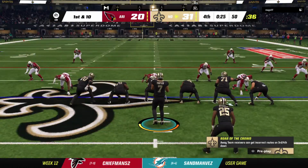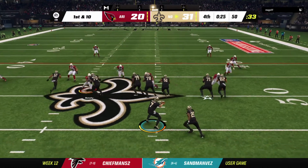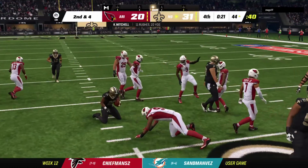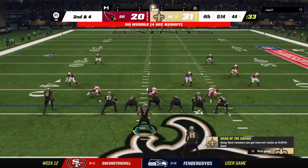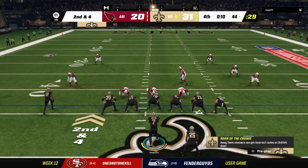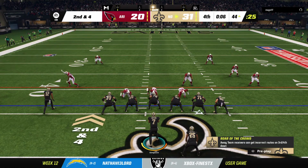Good starting field position for them as they come up 1st and 10, right at the 50-yard line. Here's a handoff out of the gun. It's a 6-yard pickup, and it gets him to 2nd and 4. It's a pickup of 6. Brings up 2nd and 4.